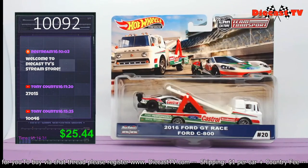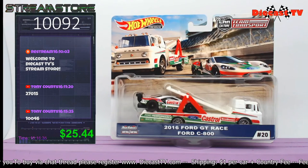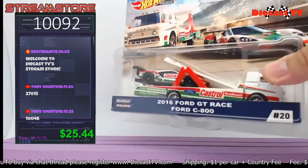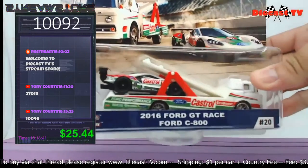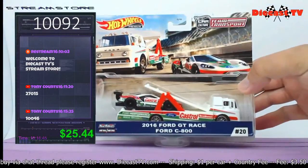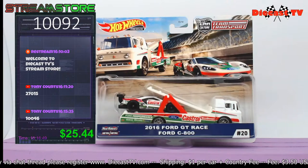27023. Hot Wheels Premium Team Transport. Real Riders, metal on metal. 2016 Ford GT Race with the Ford F-350. Beautiful truck, beautiful car. You want this car? Just type the number 10092.